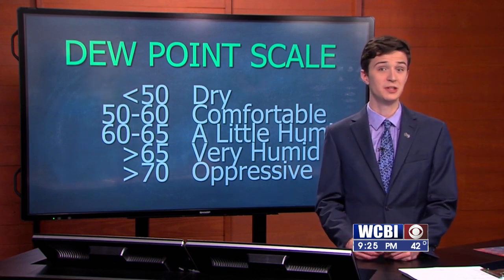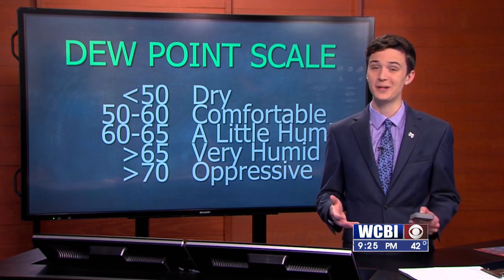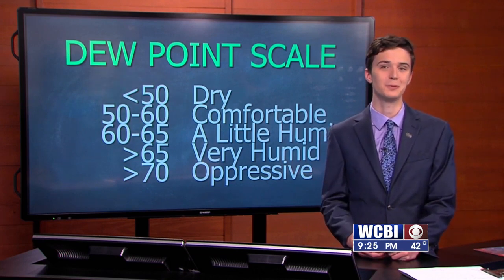in the air. And when the dew point is above 65 degrees, you would probably think it was a very humid day. A dew point greater than 70, which is almost ubiquitous in Mississippi for 5 months of the year, is oppressive and very uncomfortable to tolerate for long periods.